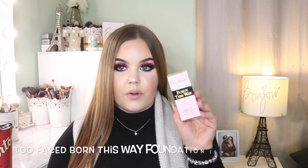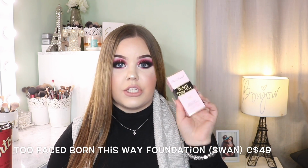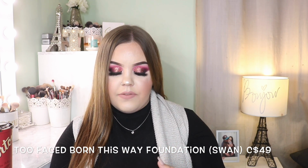Next thing I got is a repurchase. This is the Too Faced Born This Way foundation. I got it in the shade Swan, which I believe is a newer shade to the line. At least the last time that I purchased the foundation, they didn't have this shade. I used to be obsessed with this foundation, and then I started doing full coverage foundation. And now I'm back to doing more medium. I find this to be a more medium foundation, but it's just beautiful on the skin. So I definitely needed to repurchase that.